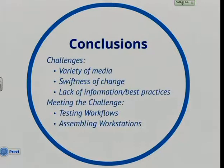Yeah, so at the end of the project, we left it with everything inventoried, organized, and rehoused, but we were not actually able to implement our workstations and workflow ideas due to a lack of budget and staff time. The big challenges for us were the variety of media and the swiftness of change, meaning that legacy options, again, are few and far between.